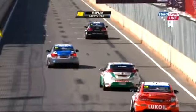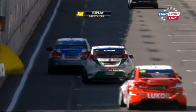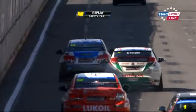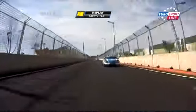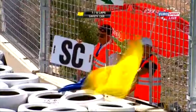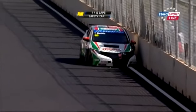Okay, here we go. Well, this is Nash trying to hand back the place, and Tarquini going, pass you under the yellow? I don't think you'll find me doing that. Now, here's the pass with Nukia. No yellows looking back. No yellows. I think he got it clear before the safety car flags came out all the way around the course.